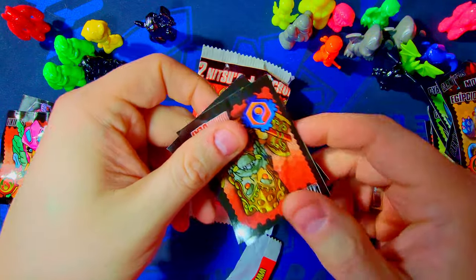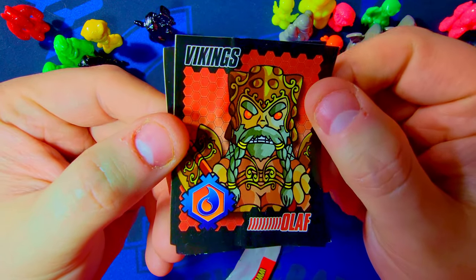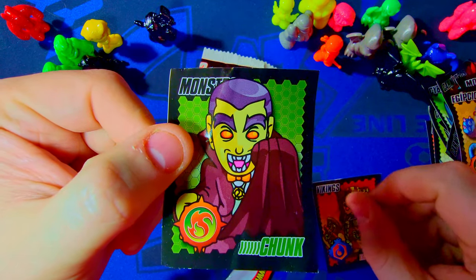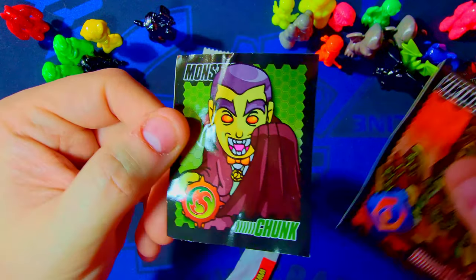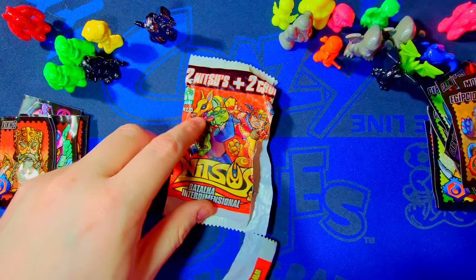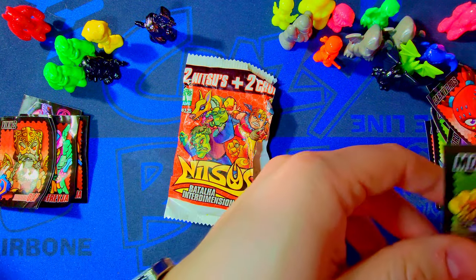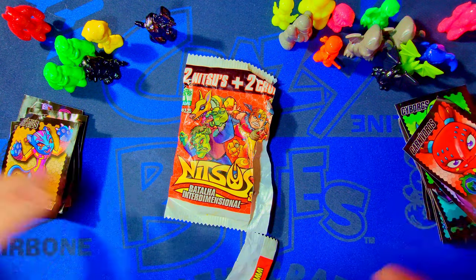We've got a gray one poking out, but I don't want to reveal it yet. We got Olaf here from Vikings. And we've got Chunk, classic vampire Dracula Chunk. Why are they always called something like that? It has to do with the teeth, has to do with bite. I don't know, you can be a little bit more original. Oops, I put stickers over here that don't belong. There we go. Now we got them separated correctly.